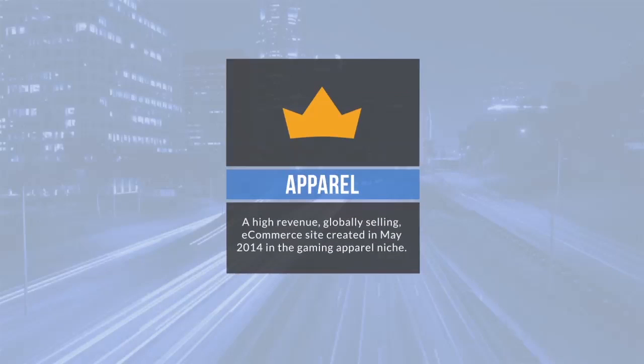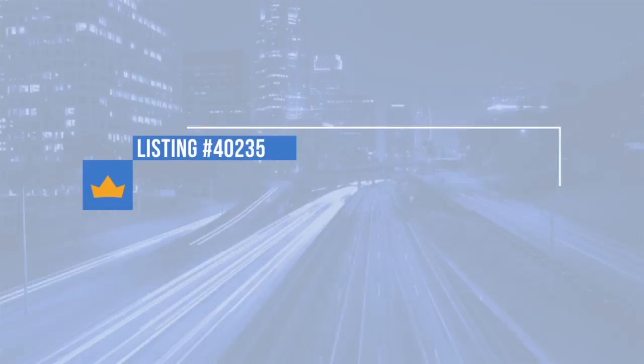Up today, we've got a global e-commerce business for sale in the apparel niche and on the Shopify platform. The brand is fast-growing and targets an enthusiastic and easy-to-find demographic. The site makes just under $32,000 a month in net profit. The listing number for this is 40235.